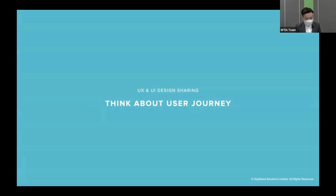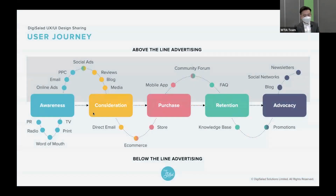So the next part is about thinking about the user journey, because many designers think about UX and UI strategy, but actually UX and UI is just one of the elements in your mobile app. If you have a mobile app already, sometimes you may need to create a website to encourage people to download your app. So there is a journey from when they know your branding, to considering downloading your app or purchasing your product. And after they purchase your product, that doesn't mean their journey is complete. You need to think about the strategy for how they come back to your platform again and even become your friends.